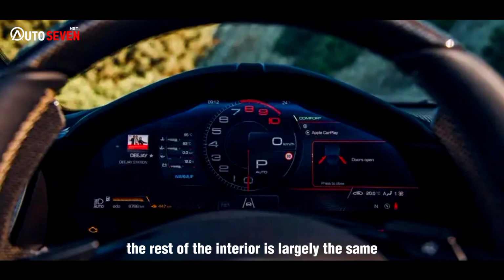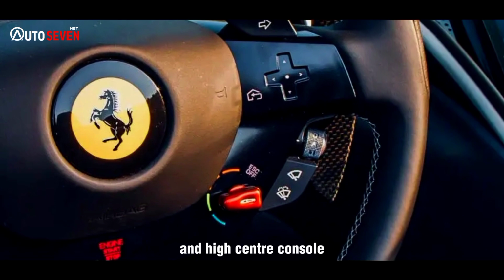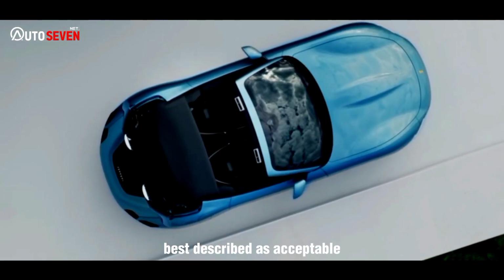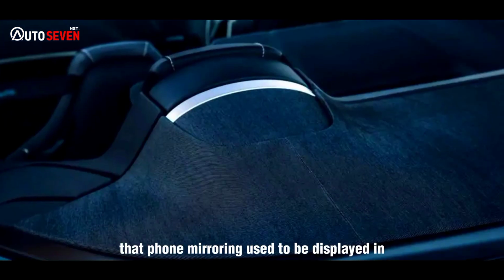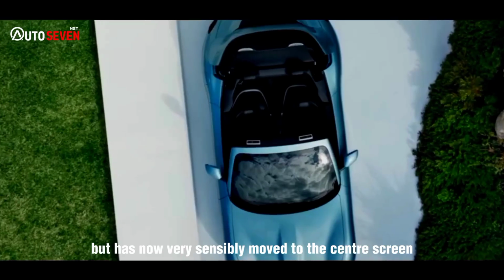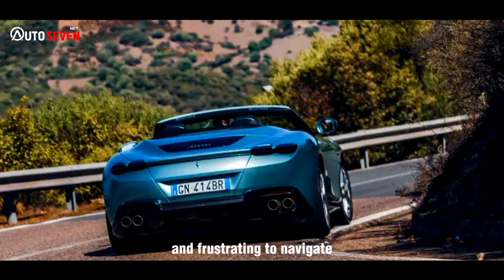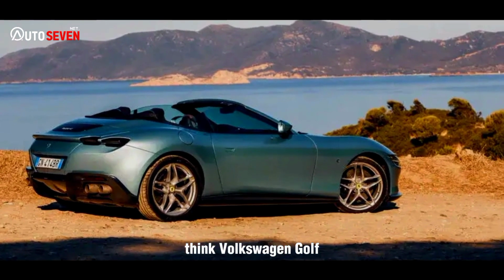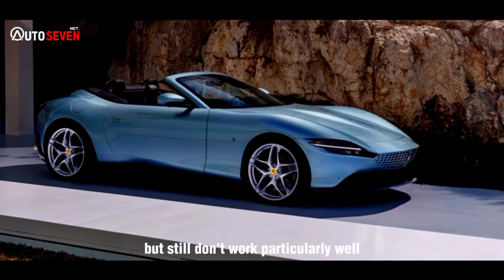The rest of the interior is largely the same as in the coupe, cocooning you with its lovely materials, and a high center console topped by an infotainment system, best described as acceptable and having Apple CarPlay and Android Auto. That phone mirroring used to be displayed in the gauge cluster, but has now, very sensibly, moved to the center screen. The menus in the gauge cluster can still be confusing and frustrating to navigate due to the capacitive buttons on the steering wheel, think Volkswagen Golf. They now have ridges to guide your thumbs but still don't work particularly well.